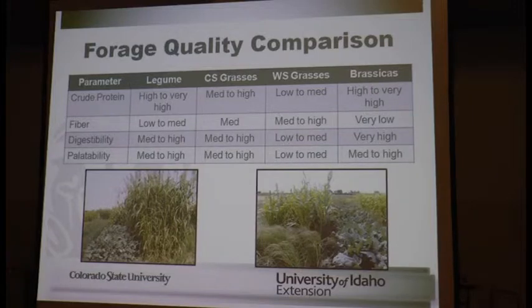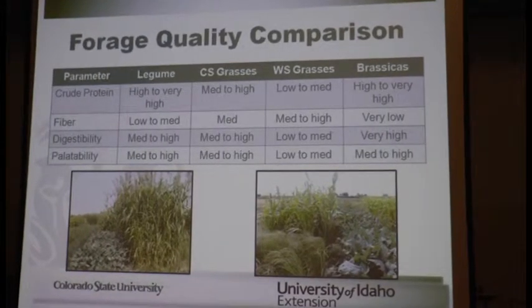So again, thinking from a livestock forage quality standpoint, I wanted to put together a generalized table here, comparing across these four general categories of species. When we think about legumes and protein, they're going to be high to very high in protein. Cool season grasses are going to be somewhere in the middle, medium to high. Warm season grasses are going to be on the low to medium side on the protein. Look at the brassicas, they're going to be very similar to the legumes, on that high to very high protein content.